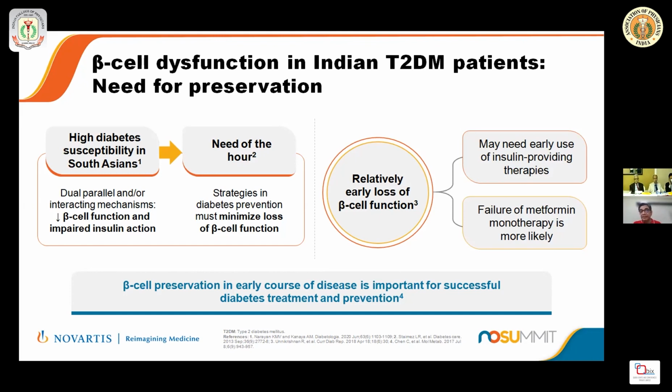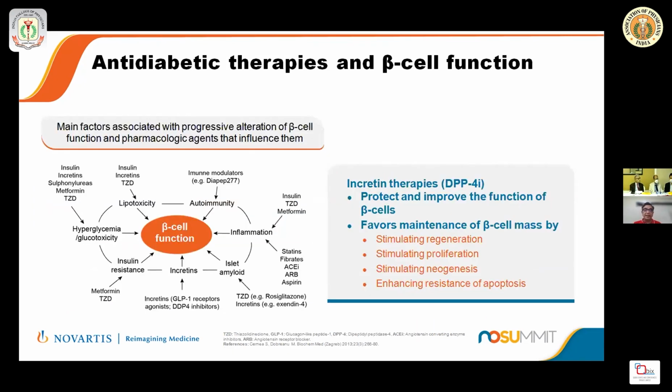The other option is giving step-by-step oral hypoglycemic agents. However, unfortunately, metformin doesn't have the ability to preserve beta cells as much as perhaps other drugs. And even sulfonylureas seem to fail in terms of preservation of beta cells. So we need to move on beyond metformin, if possible, reasonably quickly to prevent that inexorable decline of beta cells in Indians. So beta cell preservation in early courses of disease is important for successful diabetes treatment and prevention and management of diabetes in Indians.